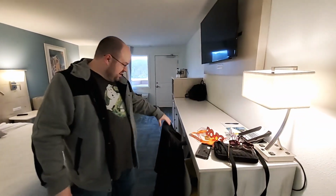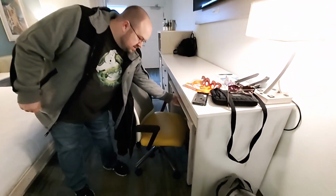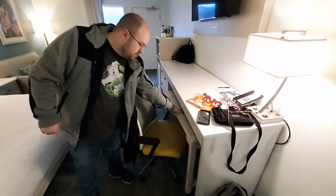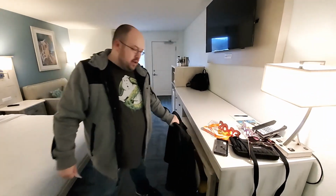So nice desk area here. Got a chair here. This is great for us, as you can pull out this extra area. You can eat on there if you wanted to. Put your laptop down, do some work if you need to. I'll be editing a video later probably here.